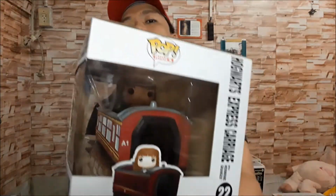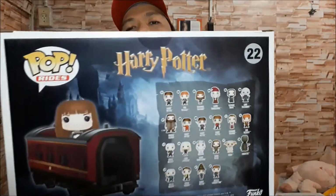Sila. So, ito na yung inaantay ni Cha Santos. Na-unbox ko sila tapos pag kabitin. So, susunod, alamin na kung sino.